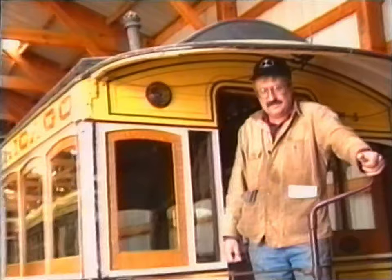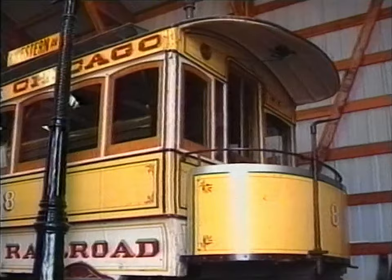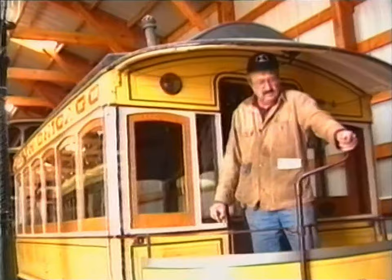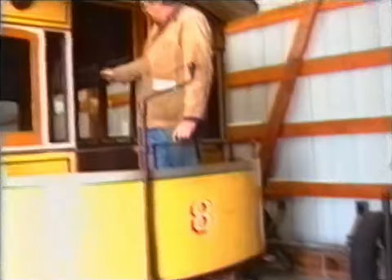This car that I'm on was built in 1859, and it was a horse car. It was the forerunner of the modern streetcars. As a horse car, it was used in Chicago, and it was powered by one horse. The conductor stood up here and ran the car, and then the people came in back and sat in this little compartment.